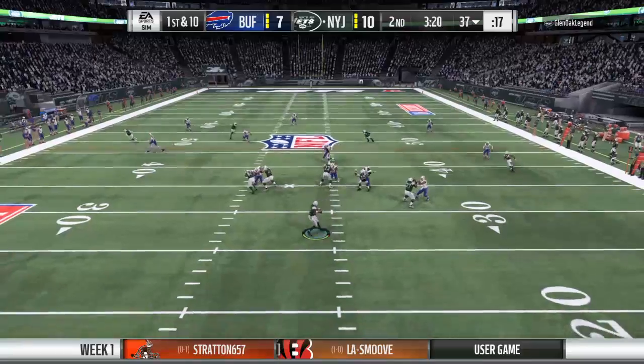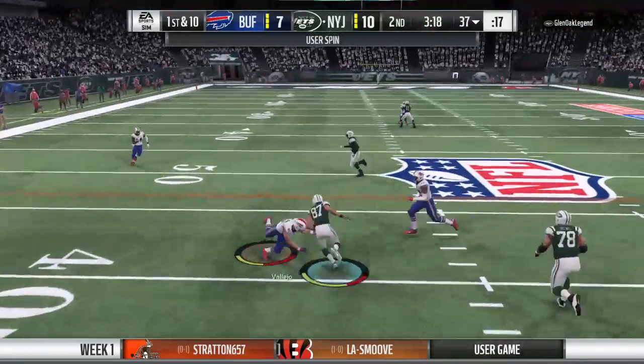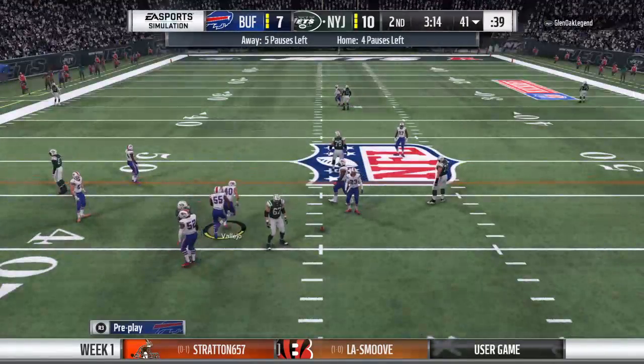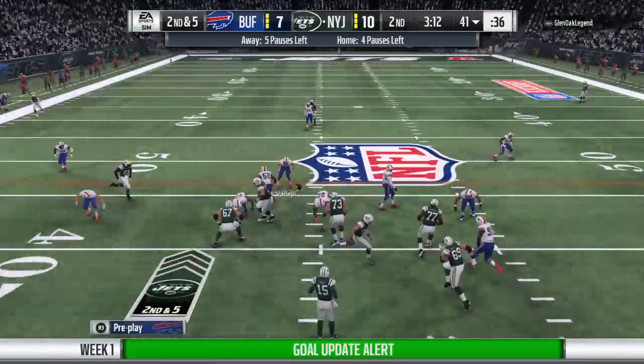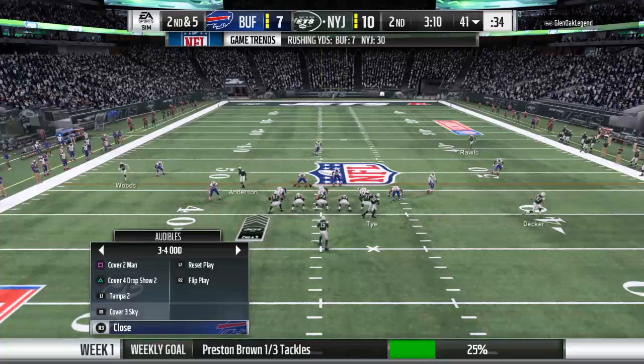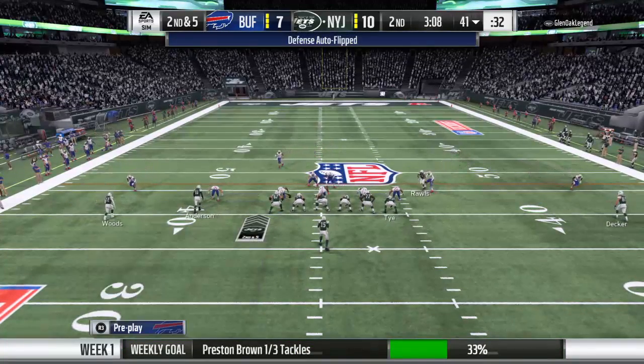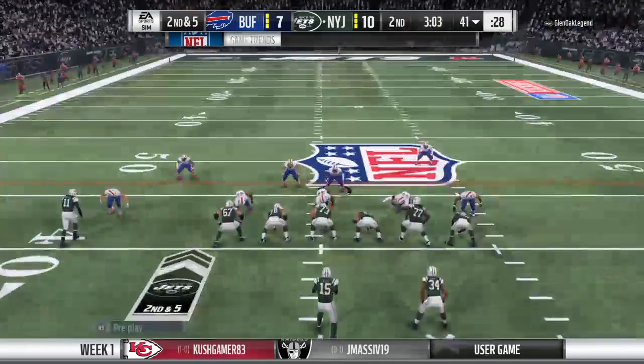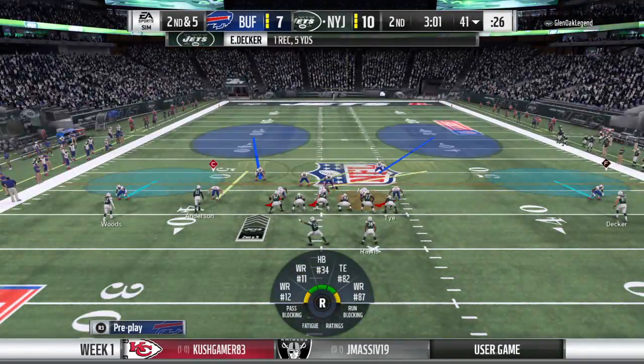On 1st and 10, Kaiser. Oh, spinning away to Decker over the middle. 5 yards on the catch there, brings up 2nd down. When you see zone defense and you know you've got a drag route on as your primary call, you've got to be really careful as a passer about how far you let your guy go, because he might wander into some tough coverage.